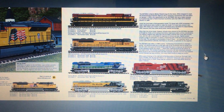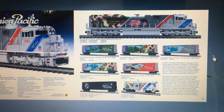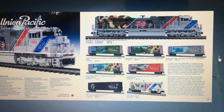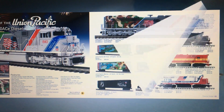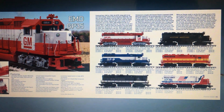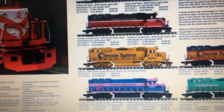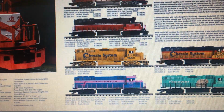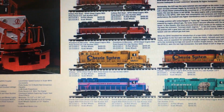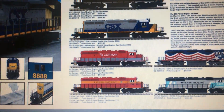SD70s, a little too modern for what I typically collect. Here's the star of the catalog. Once again, a little too modern for what I collect, but I'm sure this is a sellout hit and an excellent choice. And some GP35s. Providence and Worcester is pretty cool. They interchange with the New York and Atlantic at Fresh Pond. But there's some other stuff I'm interested in, so I'm not going to pre-order that. But it's still a notable mention, and I'm going to watch it.